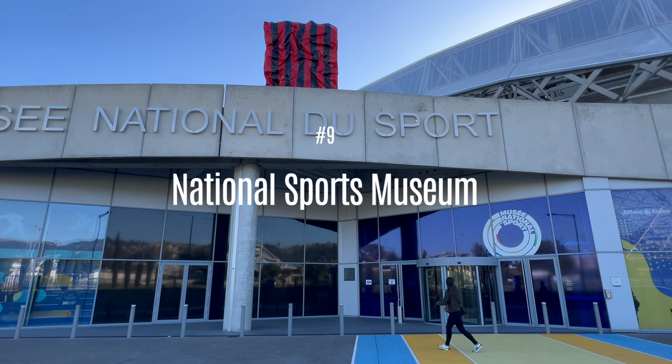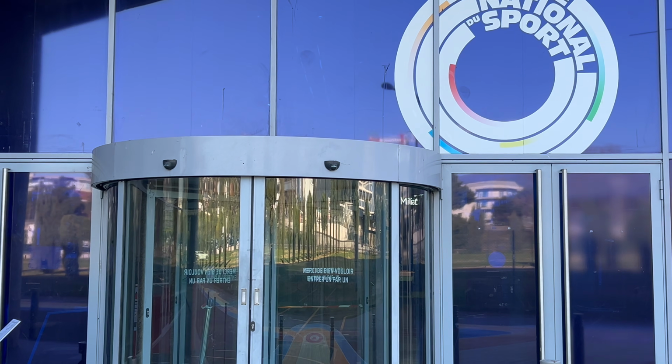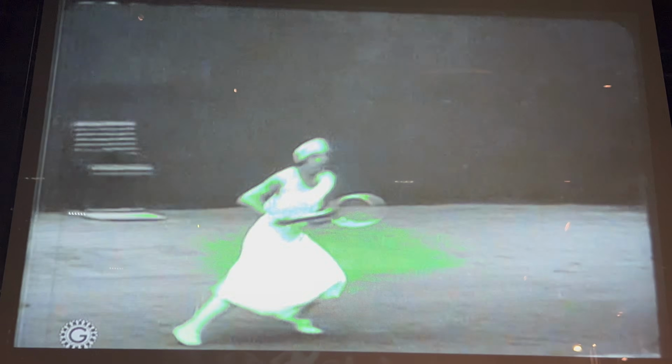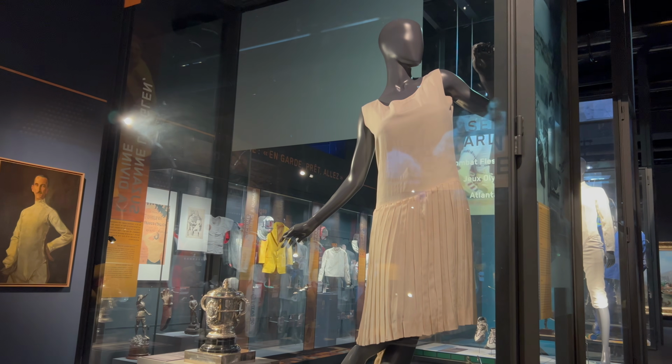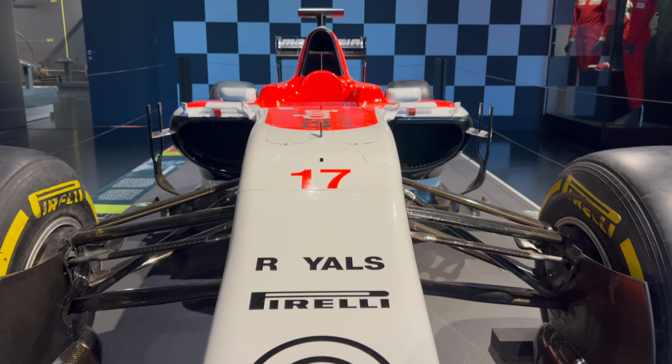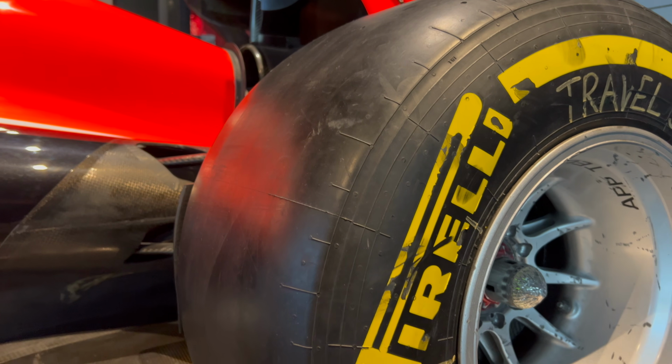France's National Sports Museum made its way to Nice about a decade ago. If you're into all things athletics and the Olympics, it's definitely worth a visit. Packed with authentic exhibits, it's located right inside Nice's football stadium, which you can tour as well.